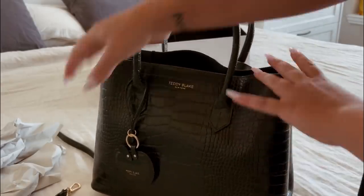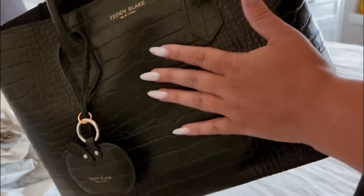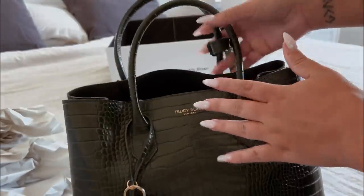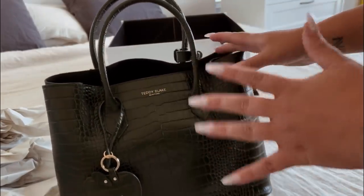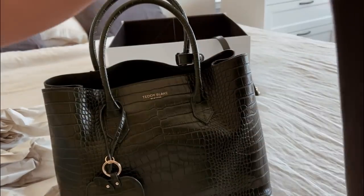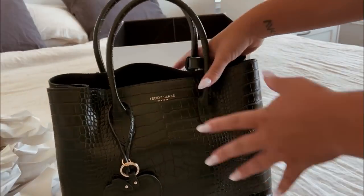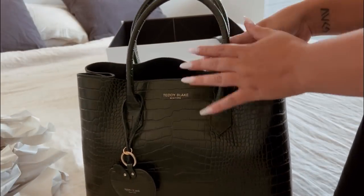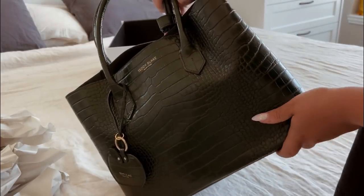Super simple, but stunning. They obviously have a bunch of different styles and colors, especially in this bag. There's a bunch of different colors, but I wanted to go with this dark green color. One, because I don't have any bag in this. I have a lot of neutral purses, except for the blue one that I have here. I felt like this bag is already such a good summer bag. I definitely wanted a statement piece for fall and winter time. And I think this color is perfect for that.